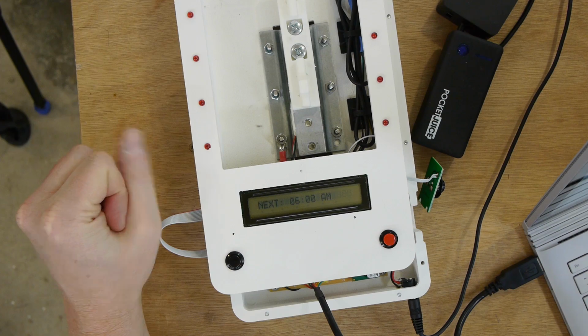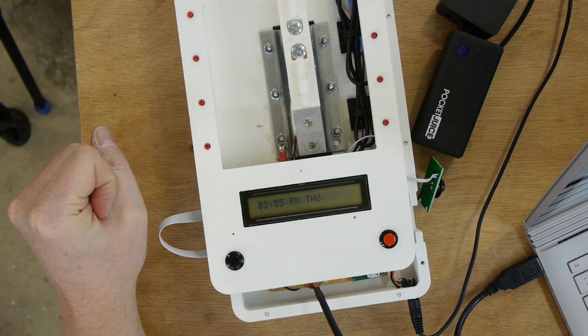It sounds like a Commodore 64 loading off of a tape. I tried to have a wide range of frequencies that an old person will hopefully hear. So they'll be sitting there watching Matlock or CSI and be like, oh, what's that noise? Oh, that's right, it's my pills.